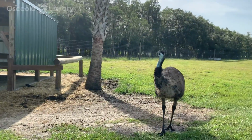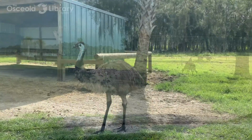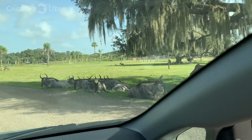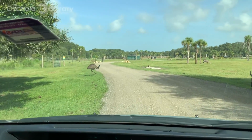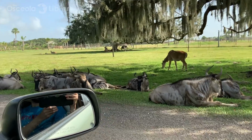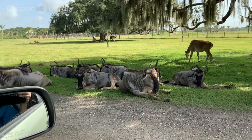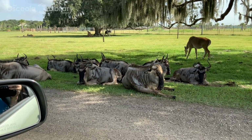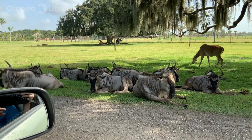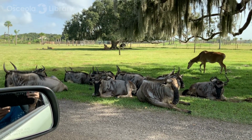An emu! We're super close. Look at those eyes. My goodness, look at these animals resting in the shade. And look, we're about to have an emu cross the road, so we gotta wait a second. These are wildebeests, and they are known as the clowns of the savannah. And the brochure says that's because of their weird behavior during mating season. Look at these guys just hanging out.